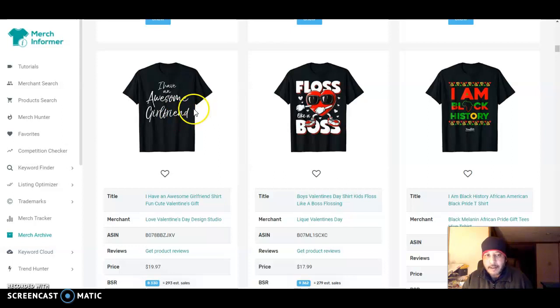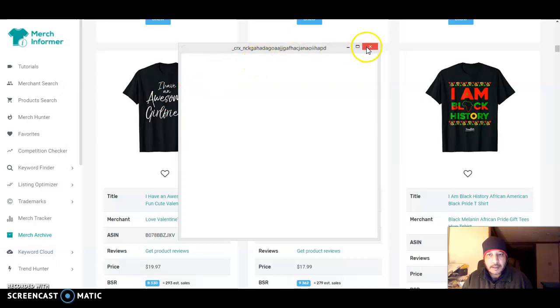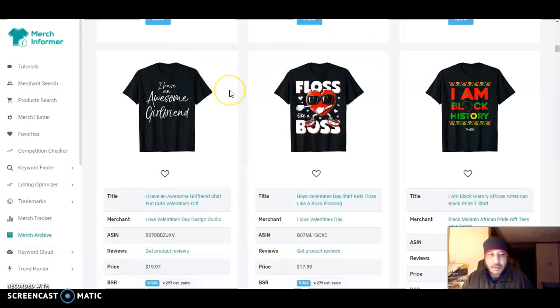wear it. And you don't have to use the same quote. It could be something like ain't no girlfriend like my girlfriend, or whatever you can come up with, and just put on a t-shirt with some easy to read font, and hopefully you can make some money with that.